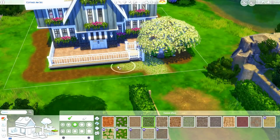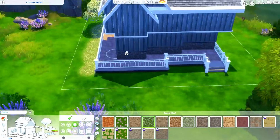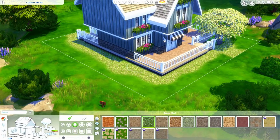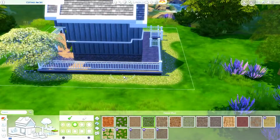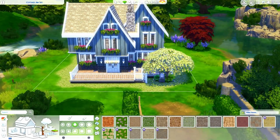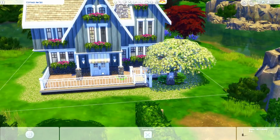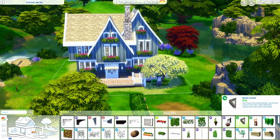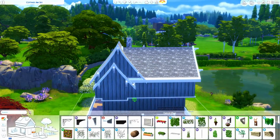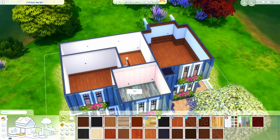Now the interior I really had a lot of fun with, because I didn't really like the design of this, which tends to happen with these pre-made homes, because they like to keep them simple. I never really thought about it, but at one of the EA events they were talking about needing to keep the homes really simple just so that they run well on all different kinds of computers and systems. So this home was lacking, I guess you could say.